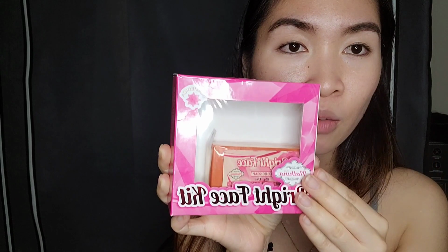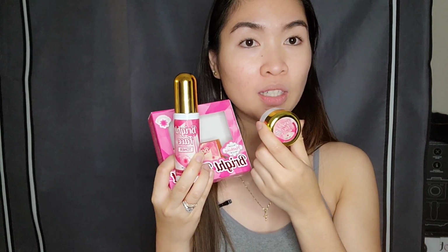And it is the Bright Face Kit from Nathiña. So I already opened it. This is a rejuvenating set. And inside the box is sabon. They have toner. They have sunblock. And they have whitening cream.